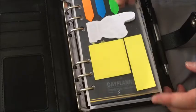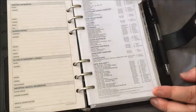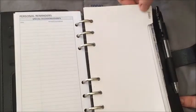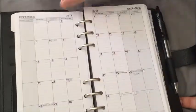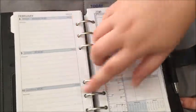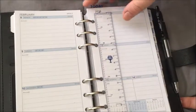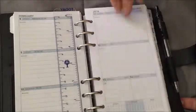Now this one, this is my big one. My old dashboard I put back in here. I do need to redo it obviously, so I've chucked that in there. Then I've just got all that regular stuff, public holidays, international holidays, school terms, etc. Then I have my diary divider. The reference calendars are in there and all my monthly stuff. And then I just went through and put it onto the week of today's date, which is the 10th when you're watching this, 10th in Australia at least. So I put the snapping ruler there as well. So it's just the rest of the calendar here all the way through.